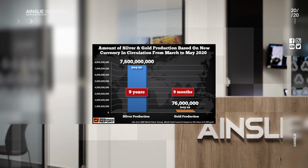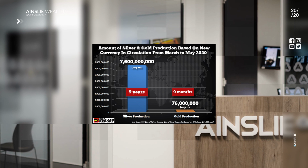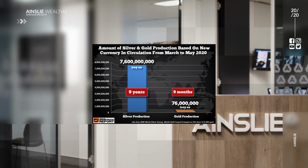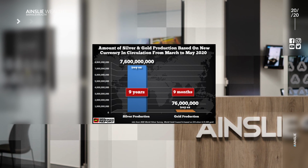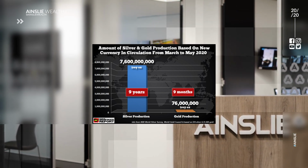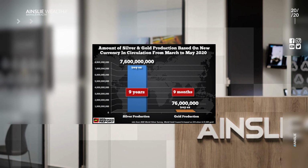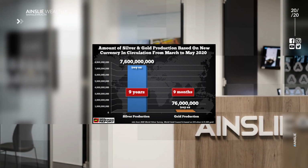Of course, those following the GSR right now will be dividing 800 by 111 to equal 7:1, comparing it to the current 100:1, and probably feeling pretty good about their silver investment. So when you do the math and chart that, it puts it all into perspective. This next chart shows the amount of silver and gold production based on new currency in circulation from March to May 2020. That's a lot of silver. To spell that out, it would take 9 years of silver production and 9 months of gold production to equal just the dollar bills created in less than 3 months.